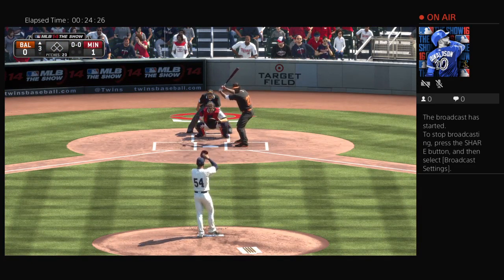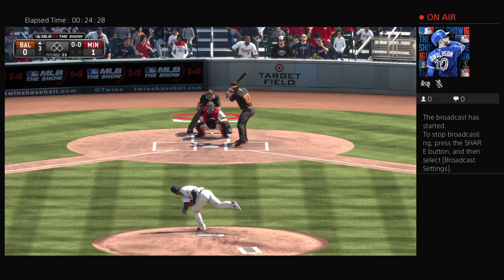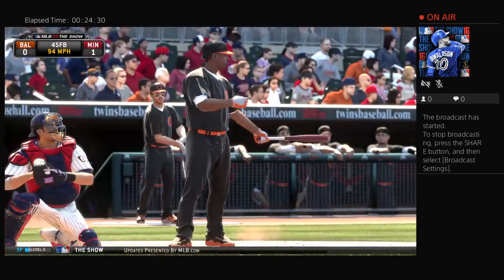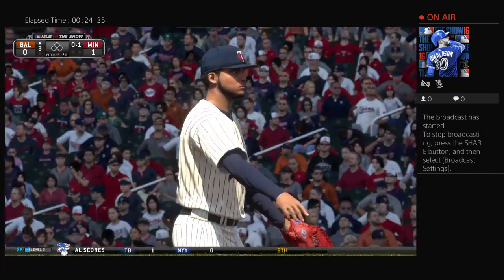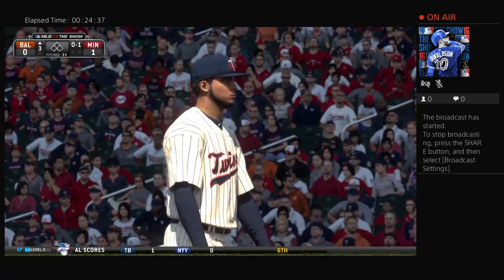Here's the first offering. Here's Santana right back at it now as he jumps ahead of the leadoff man. It's 0-1. Well, that one's at 94, so the velocity's good right now.